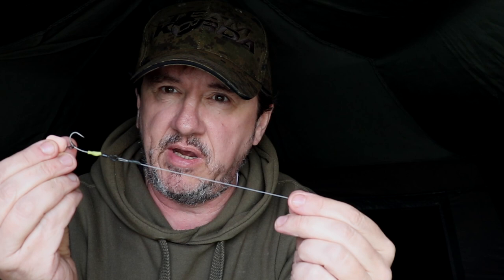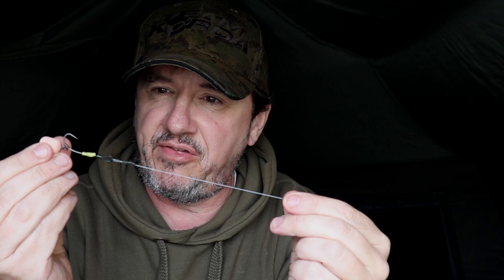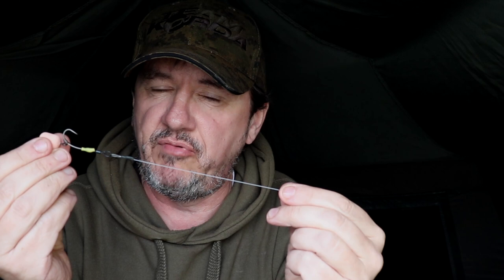Now, everyone's seen these. They're nothing new. I've been using them for about 7 odd years now. And that's the good old faithful Ronnie rig, or spinner rig, or QC rig. It's got so many names, but it all does the same thing. And this is such an adaptable rig. I absolutely love this to bits, and this is the only rig I will use for pop-ups. And I also use it for wafters as well.